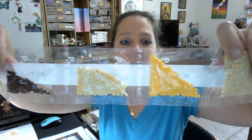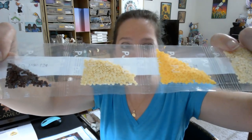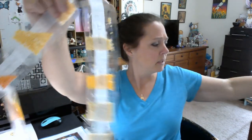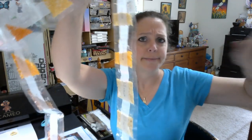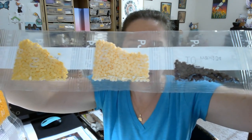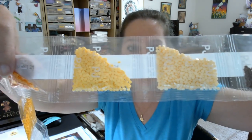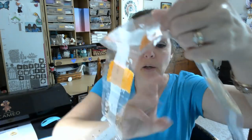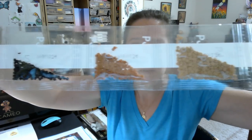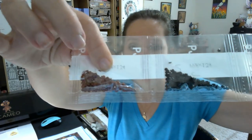Anyway, so two more shades. This looks like egg yolk to me. Oh, look, there's the hair stuck on my Band-Aid. Figures. And then we have a dark brown for the shadow. And then we have more yellow. Oh, look, we have some orange. And more yellow. And brown. And a tiny bit of black. And more brown.